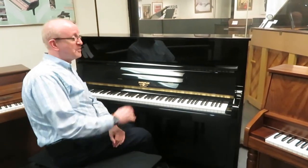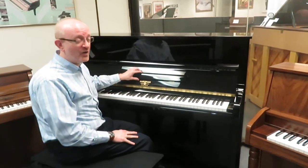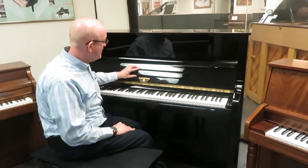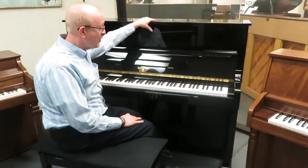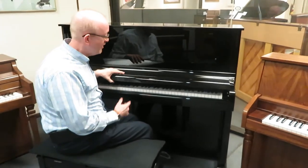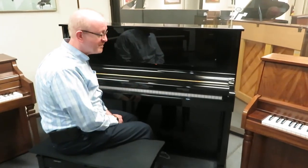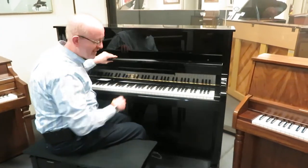Hope you enjoyed that little piece we played to really showcase a fantastic piano. This is a fantastic piano. This is the Hardman. It is a 48-inch professional upright, and it is really a brilliant, fantastic piano. Slow close ball bore on this beautiful ebony polish cabinet that you have here.